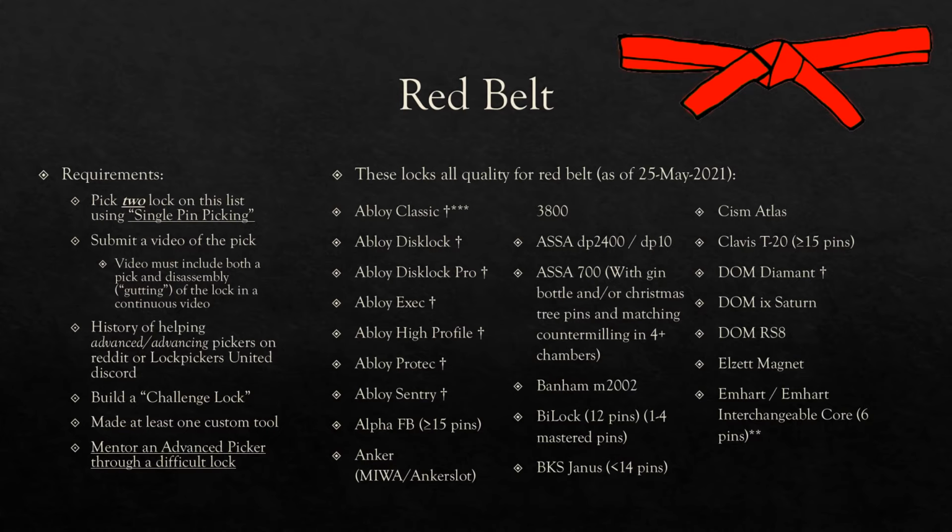The second to last belt, the red belt. These locks are insanely hard to open, and locks in this category are usually expensive to get. eBay can be your friend.